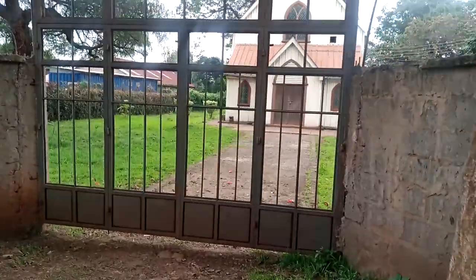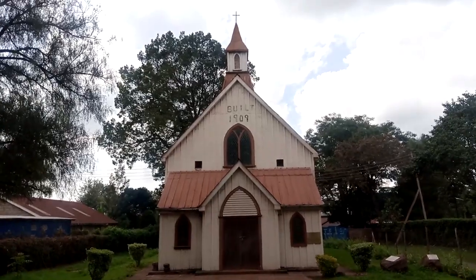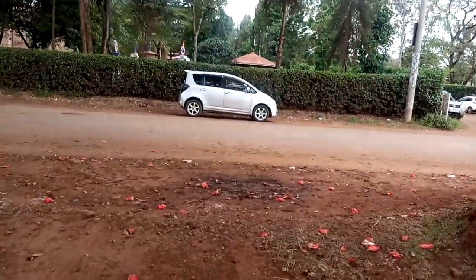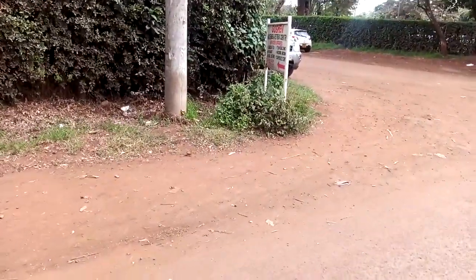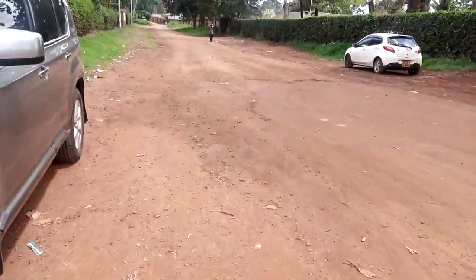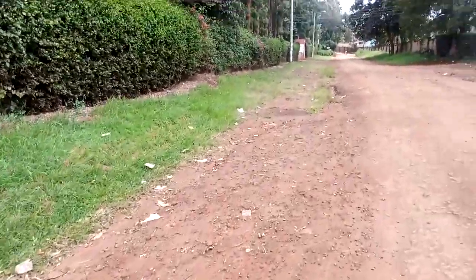There's this church right here, this beautiful and awesome church, built in 1909. Wow. Let me show you again. So this place here is now the church. This is now the Presbyterian church itself. I think this is the most active place where Christians come in and do prayers.